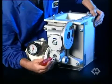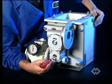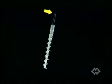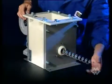Remove the bolt from the rear of the lower gear reduction unit. Before fitting the metering screw, clean all mating surfaces and contact parts such as the feeder trough and the drive mount. Remove the drive parallel key from the metering screw. The unit is now ready to receive the metering screw.